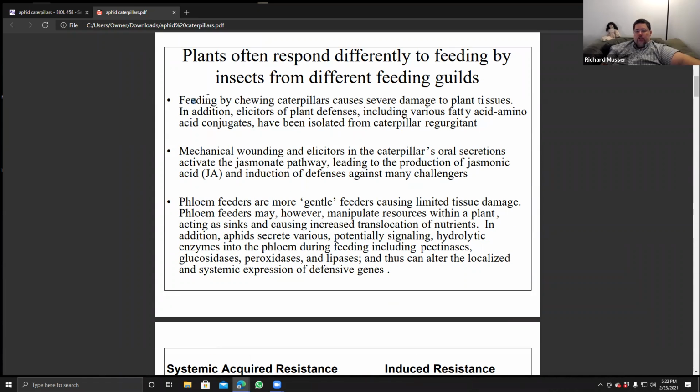So feeding by chewing caterpillars causes severe damage to plant tissues. In addition, they have factors in their saliva, as you're starting to get. Some of them may suppress some of the plant defenses, like glucose oxidase in some cases, depending on the plant. But in other cases, there are what they call fatty acid amino acid conjugates. Basically, it's a fatty acid type spit factor found in the caterpillar's regurgitant that triggers plant defenses. So it's not just the chewing that triggers plant defenses, but it's also the regurgitant as well.